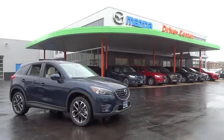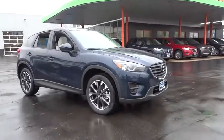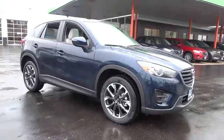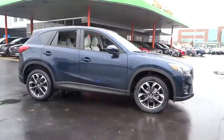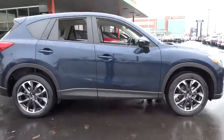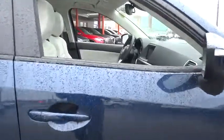2016 Mazda CX-5. With its fuel-efficient engine, engaging driving experience, and daring styling, the Mazda CX-5 is a good pick for those seeking a sporty yet thrifty crossover SUV. This vehicle has less than 100 miles.